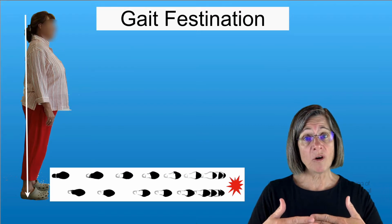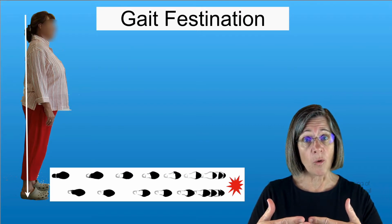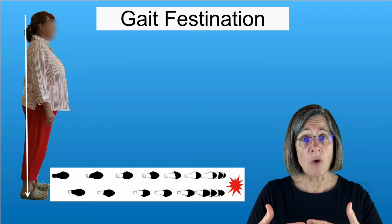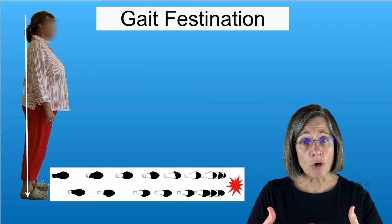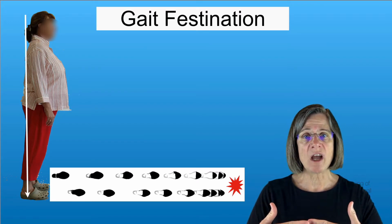Because you have a forward-pitched posture, it tends to throw your balance forward because your body is outside of its base of support, which are your feet. And as a result, you're trying to run to catch up to keep your balance, but you never do because your steps continue to get shorter and shorter. So what happens is you need an object or a wall or something to grab onto to maintain your balance.